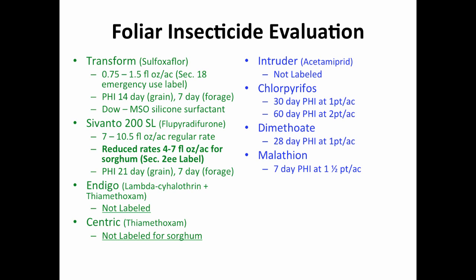And it is going to be a little more pricey, but the other thing that you've got to keep in mind is if we rely on one chemistry too much and we apply that over and over again, we will see resistance and we lose that product, and then we're forced to use the alternative product, and we certainly don't want to do that. It's certainly a serious risk with this aphid.